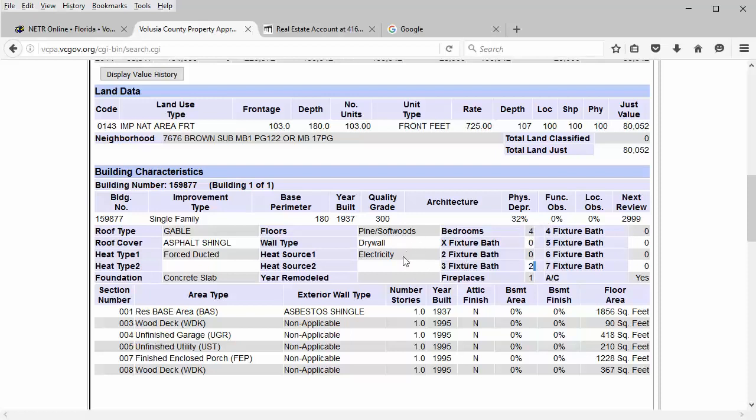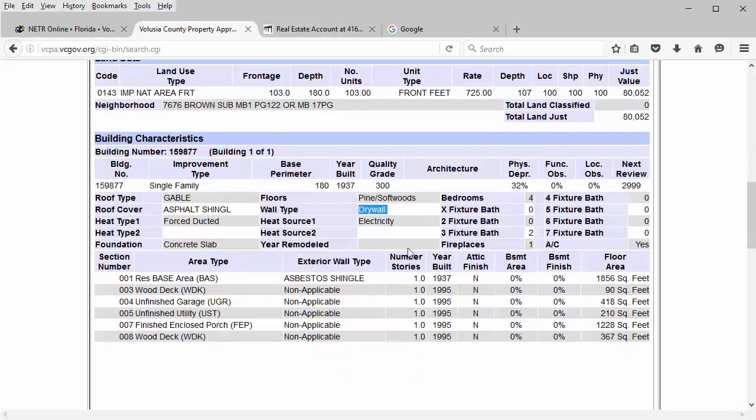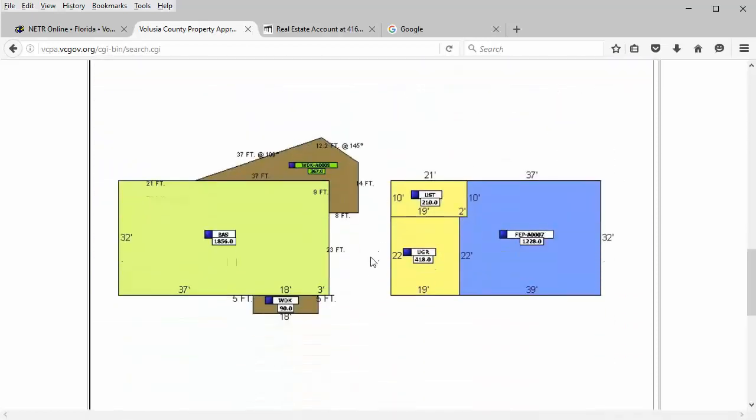Bedrooms, bathrooms. Look at this: electrical, heat source, drywall. So this stuff can really come in handy. And then I love this right here. It even shows you, and this is a lot of different counties will do this, it'll actually show you the floor plan in measurements, and that's really helpful too.